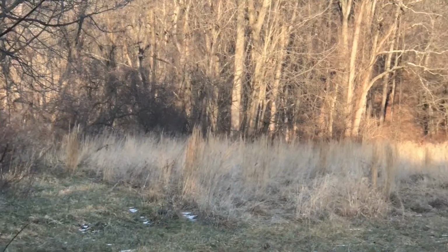Today is part four of the Flintlock season we got going. Today is, I believe, the 10th. And surprisingly, for the second week of January, we're looking at about 44 degrees today. Hopefully this warm weather gets some of the deer to get up and start moving for us. So, all right, let's get to the action.